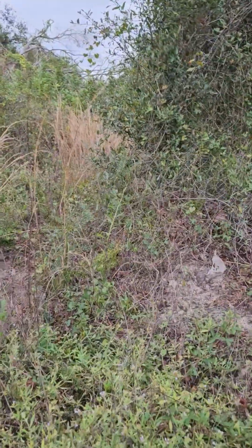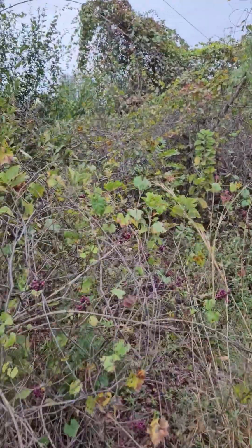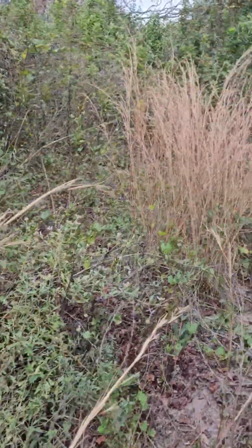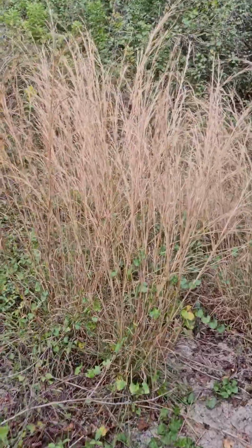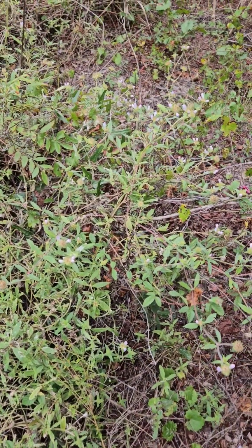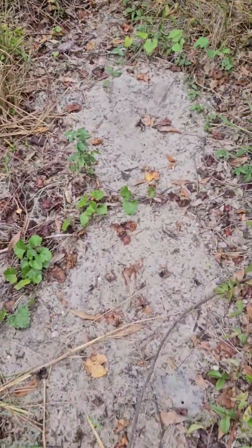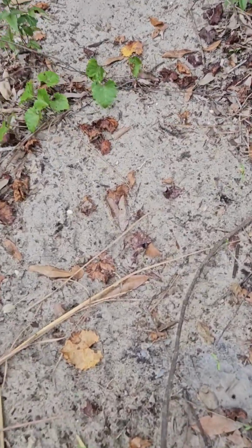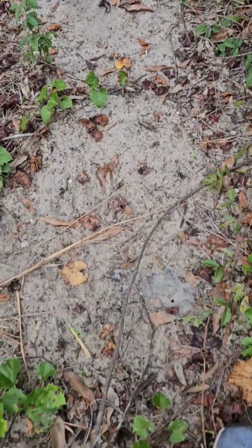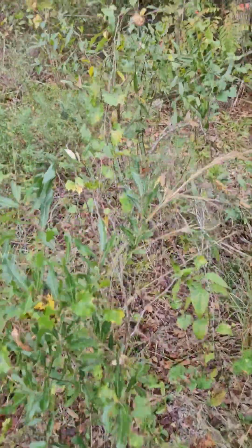Let's see if we can go this way just a little. This lot has quite a bit of beautyberry, some larger winged sumac, larger patches of broom sedge. There is some invasive Florida snow that we'll be needing to pull out of here. You can see some wildlife's been digging around in here. Some little scratch marks, possibly raccoon. Or it could be the gopher tortoise going to and from its burrow. Got some smaller oaks here.